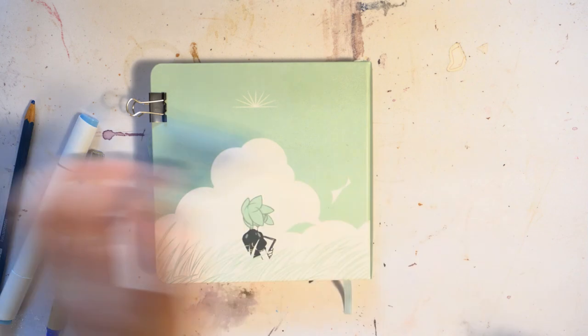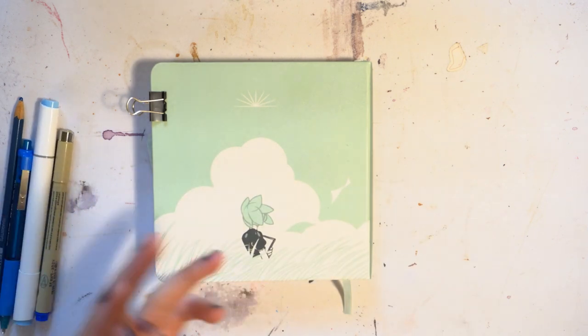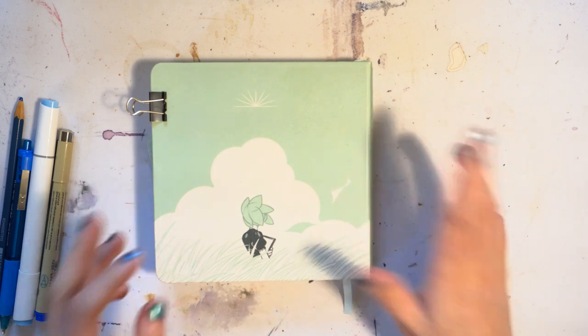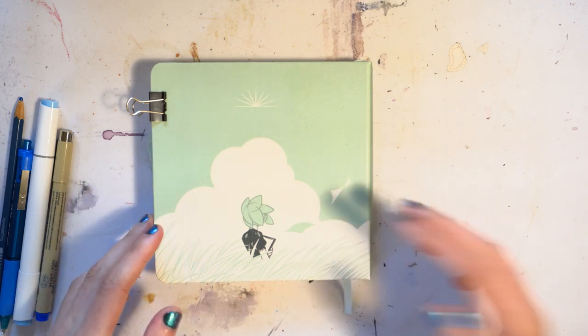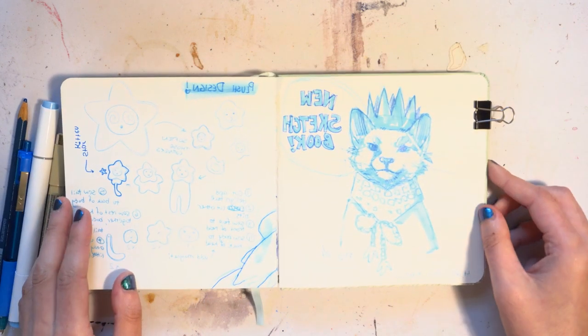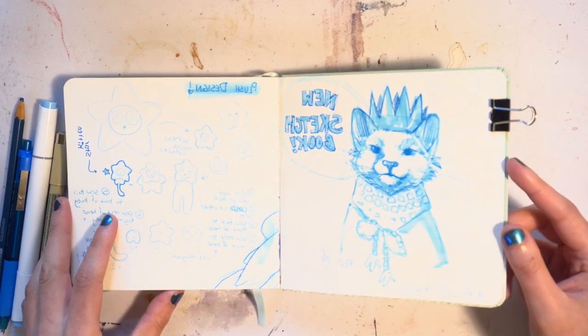But I'm gonna show you guys the first couple pages of the sketchbook, and some of it's good, some of it's bad, and that's how it should be with a sketchbook. You never know what you want. But I've started doing some interesting stuff here, maybe not 100% interesting.